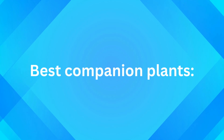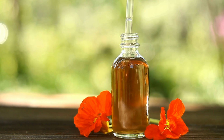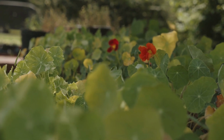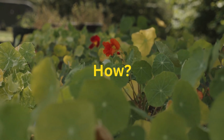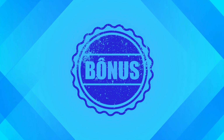Chapter 3. The Dream Team. Best companion plants for zucchini. 1. Nasturtiums, the decoy drama queens. Why? These spicy little flowers are like the flamboyant friend who volunteers as tribute in a horror movie. They lure pests away from your zucchini like, hey aphids, I'm over here and wearing florals. How? Plant nasturtiums around the edge of your zucchini bed. They trail dramatically, so give them room to spill. Bonus, edible, fashion and function.